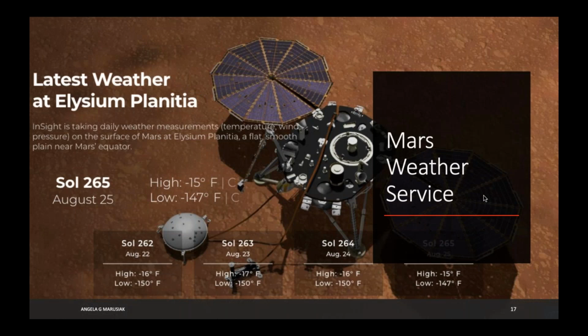As I mentioned, there's a weather service on Mars. So if you go on there, you can see the daily weather reports for Mars. So if you're in DC this summer like I was and it was unbearably hot, you can remind yourself just how cold it is on Mars. Or conversely, if you're in the Midwest or up in Canada or somewhere where it gets cold, you can see that the surface of Mars might actually be warmer than where you are.